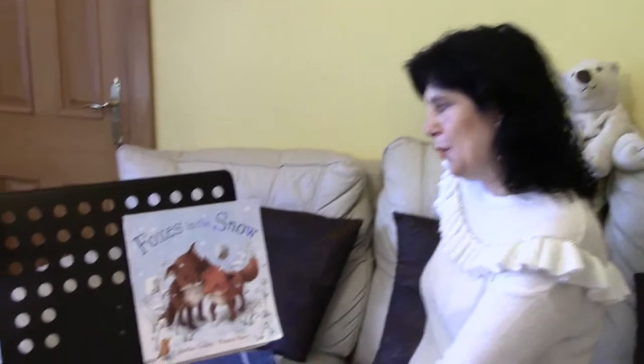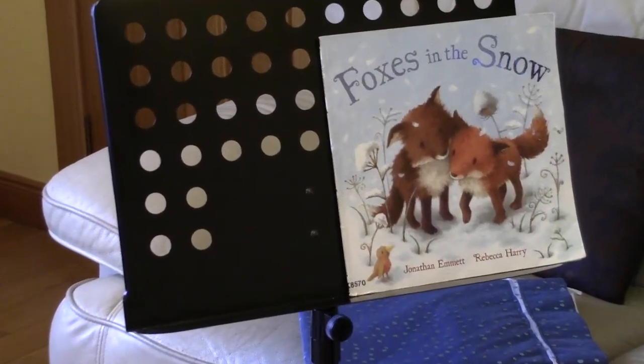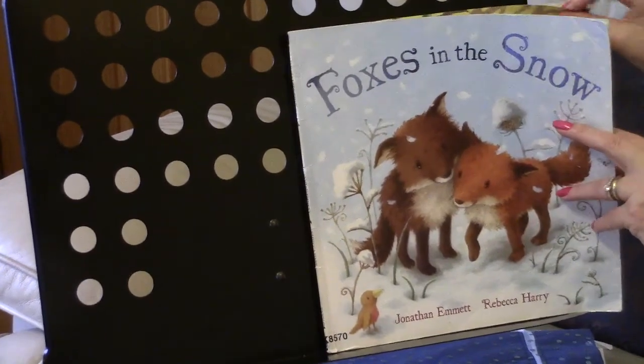Sometimes when you're coming home in the dark, you'll see a fox just standing in the middle of the road, or you'll see it just run away, and that big bushy tail is a real distinctive feature of the fox. And do you know, that's what our story is about today. Our story is called Foxes in the Snow. And look at that lovely picture. Mammy fox and baby fox. And it's by Jonathan Emmett and Rebecca Harry.